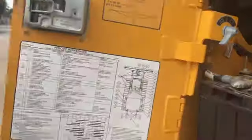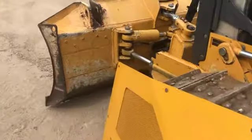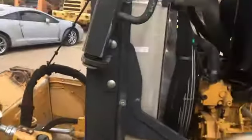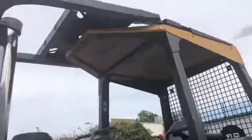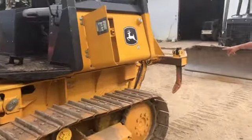It's got a 6-way blade here. It's got a sweep, what they call sweeps or brush guards. It's got a ripper.